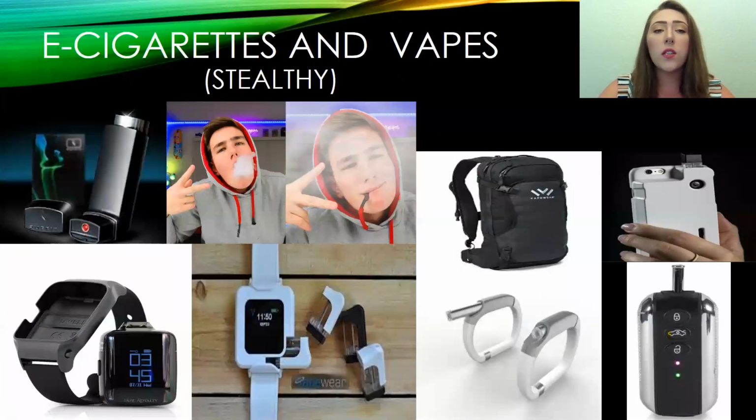Moving on here, there are some e-cigarettes and vapes that we call stealthy vapes. So we are seeing some of these on the market in order to be a more discreet product. And unfortunately, we are seeing some of our youth having access to these products. So for example, over here on the top left, you see a medical inhaler. That's actually a vape device, unfortunately.